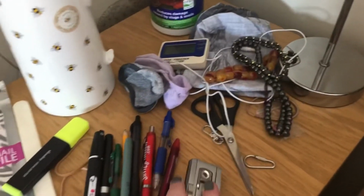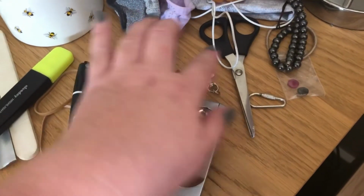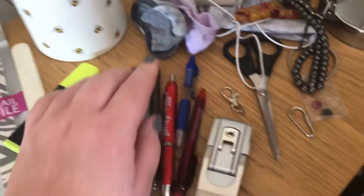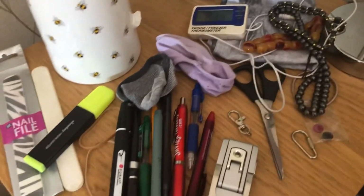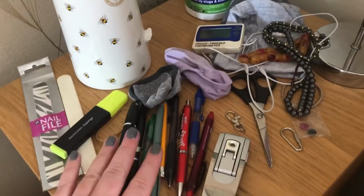And you might be able to tell this is a kind of random drawer clear out that I've done. So there's rusty scissors, there's 2 buttons there, there's this clippy thing, that clippy thing. I think we used these in Poppy's cages to link things onto. Odd socks, a fridge freezer thermometer, some old beads, and loads of pens. So I just went through the pens, and these ones were kind of running out of ink.